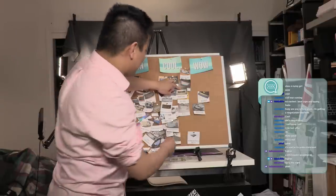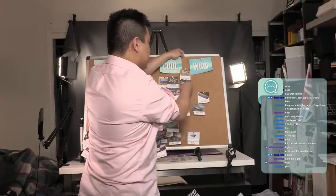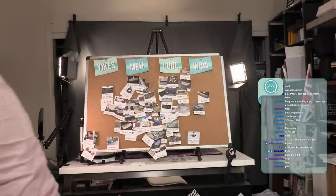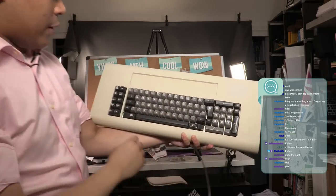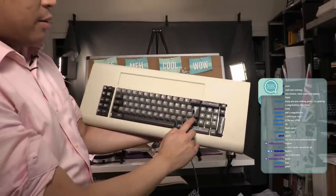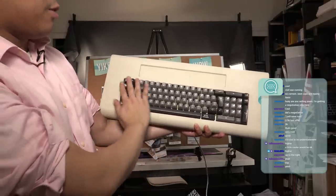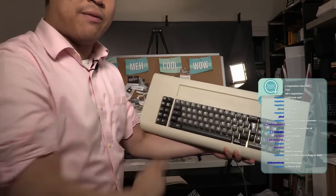IBM 5251. I think it could only be cooler if I had some of the smaller versions of it. I will say there are definitely some quirks about the board. It does have an ISO style enter, right? You got a small shift, a weird carriage key, and the side cluster. So if you ever wondered where the inspiration for some boards comes from, this is it.